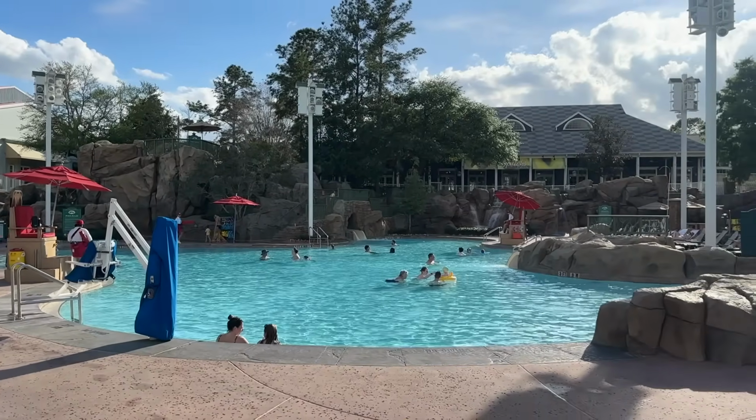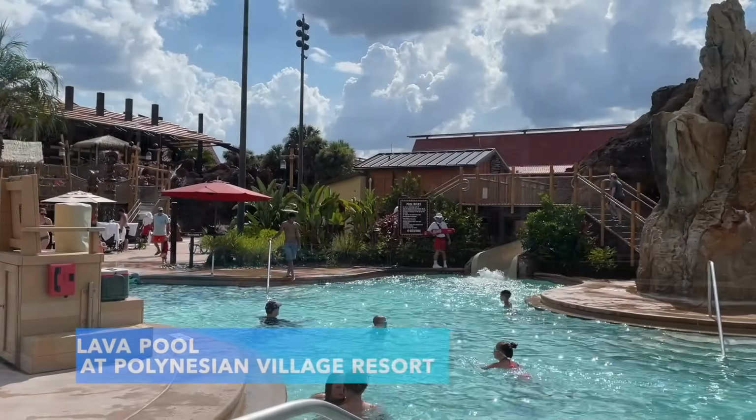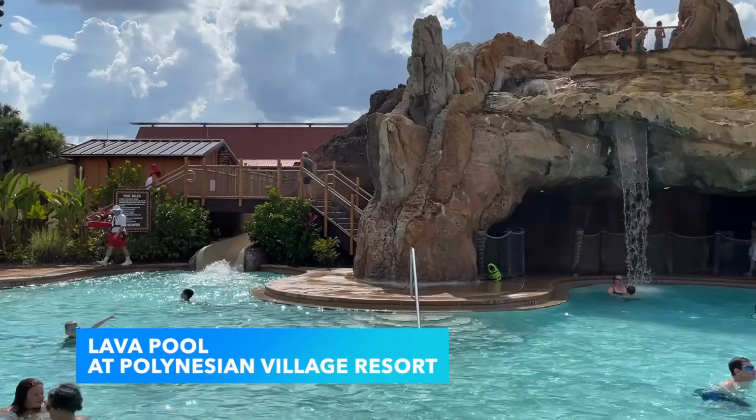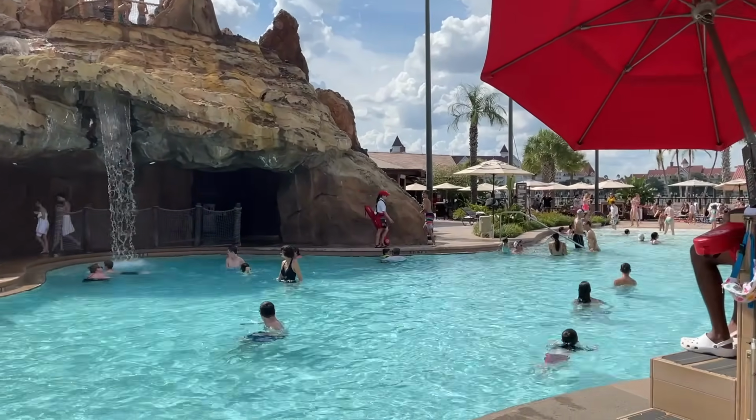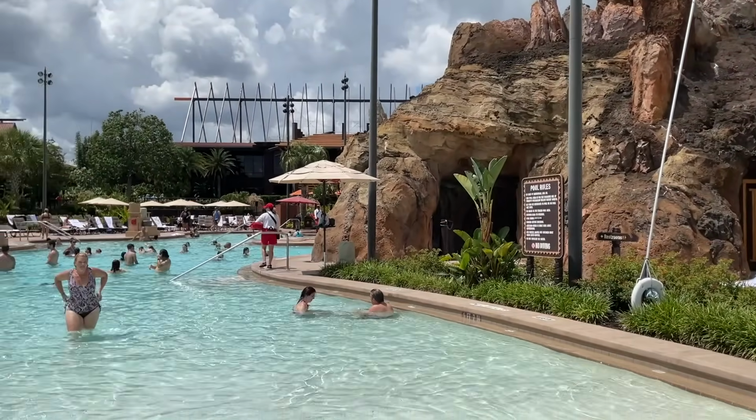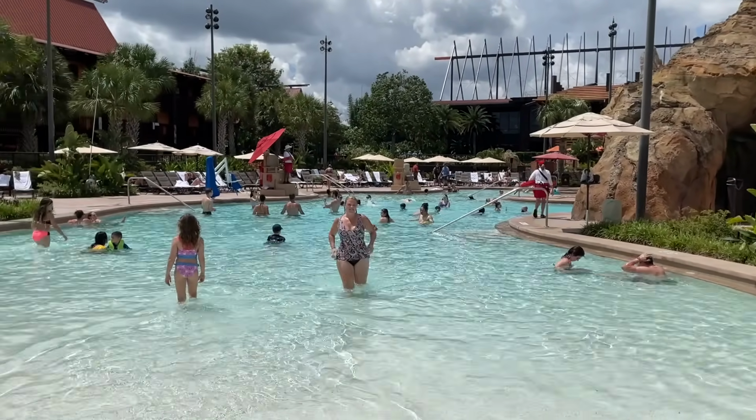If you've ever wanted to swim next to a volcano, the lava pool at Polynesian Village Resort is going to give you that sense of excitement minus the danger. The 142-foot water slide here offers some unique views of Magic Kingdom where you're going to be able to see Cinderella Castle from the top of the pool.